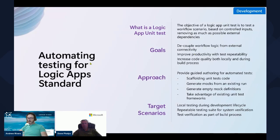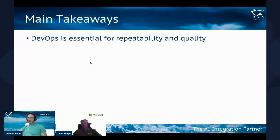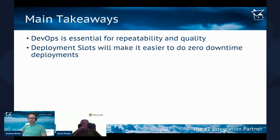So I think we're coming to the end of our webinar now. Main takeaways being that DevOps is essential for repeatability and quality. There is investment, but it pays off in quality later. Deployment slots are making it easier to do zero downtime deployments, and that's a really good thing for the availability of your live applications.